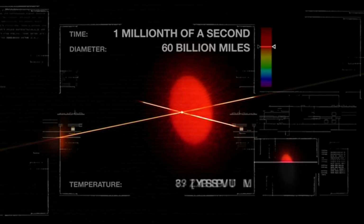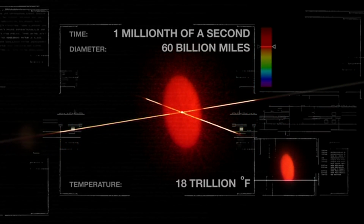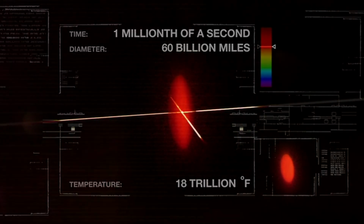The universe is now 1/1,000,000th of a second old and has expanded from smaller than the size of an atom to 8 times the size of the solar system. After the incredible turmoil of the first millionth of a second, the universe was now relatively calm.